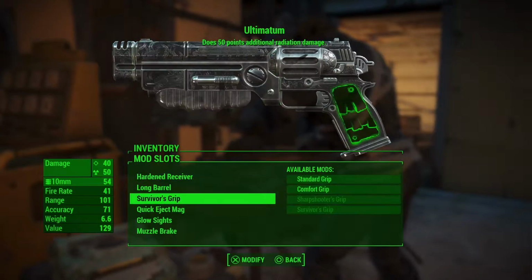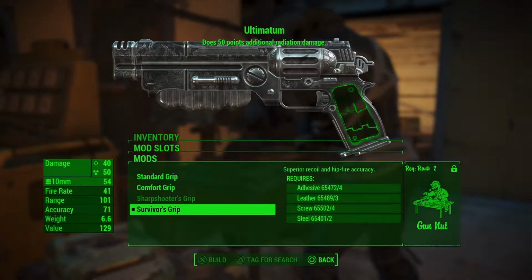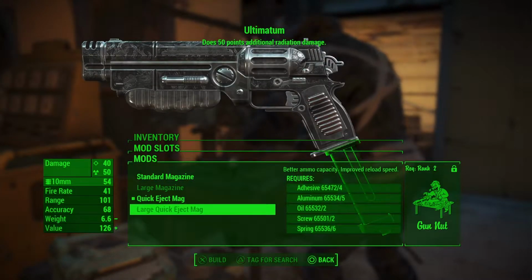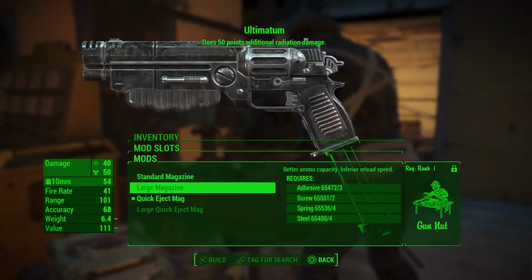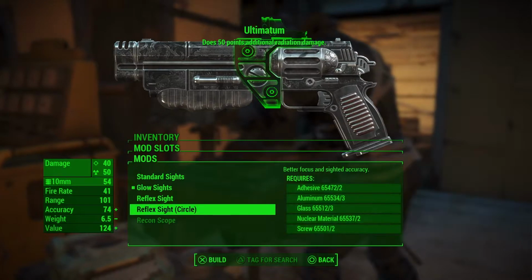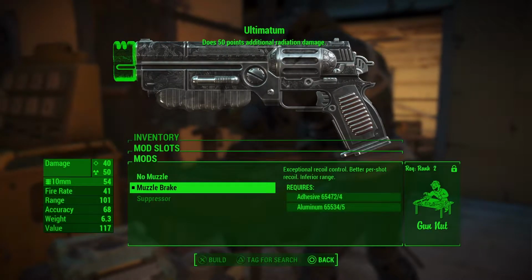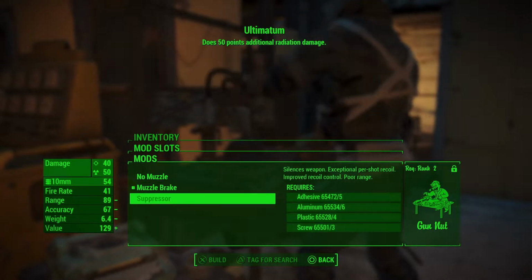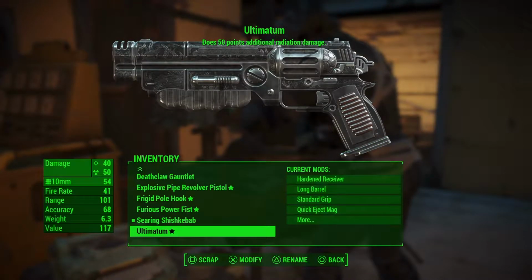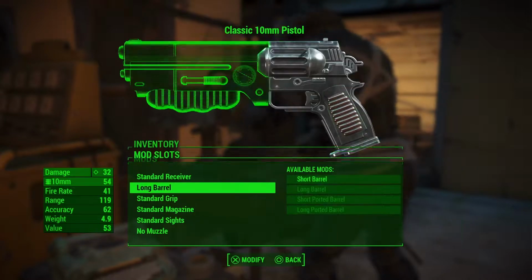We can make it have a long barrel only, and the survivor's grip is what gives it that weird little leathery look. Personally, I like the standard looking grip. And we can have the large eject mag and the large quick eject mag, which makes it look very, very big. We can have a recon scope, reflex circle sight, reflex sight, glow sight, and standard sight. I personally like glow sight. And then a no muzzle, muzzle brake, and a suppressor, which is also absolutely unique to this creation. That seems to be all we can do with the regular Ultimatum.